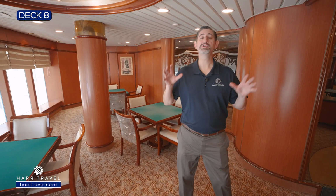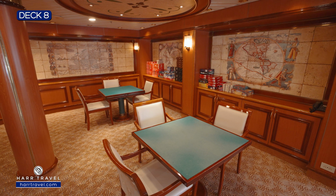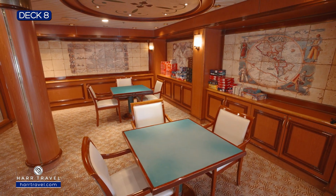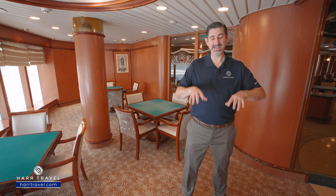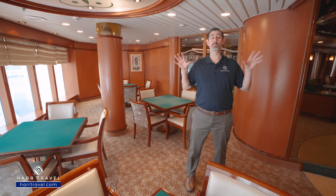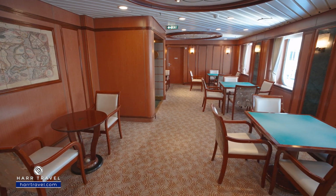Now, you'll find a large card and game room here on board, so they've got a ton of games for you to choose from. You can borrow, play with friends. They also have puzzles to take advantage of. You can also get quite competitive here with different games in this space. So if you're looking to play some games on some longer cruises, this is a wonderful and competitive space. Once again, you can stop by, grab some games, and play with friends.